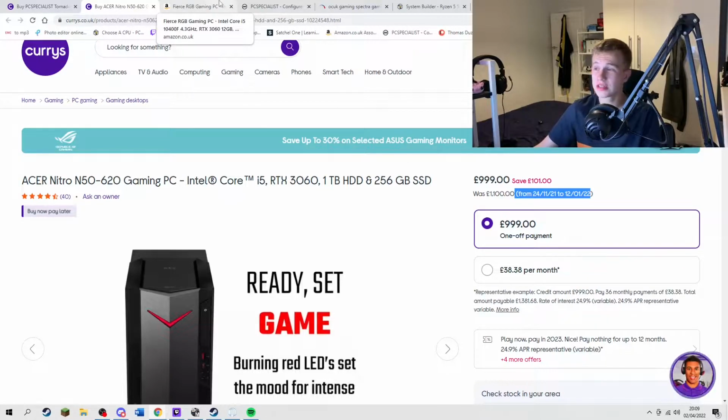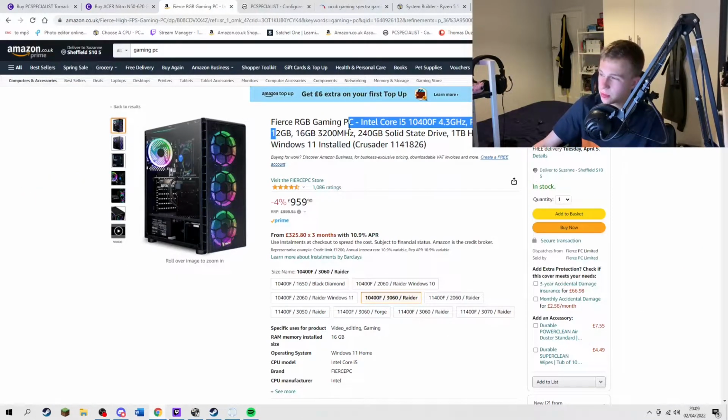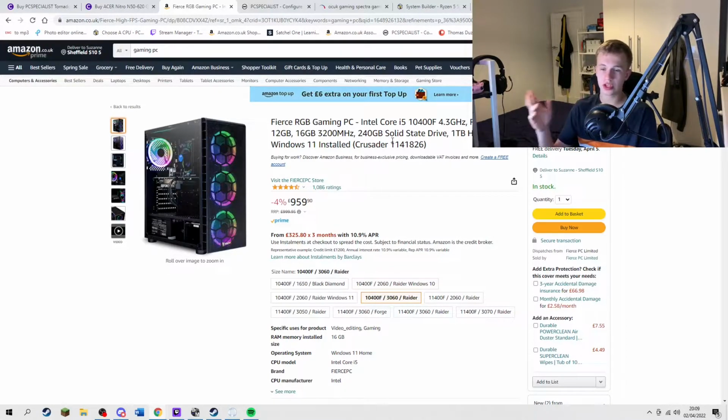Now, moving on to Amazon, the Fierce RGB gaming PC is the best option. I'm going to get rid of all the ones that are on offer because there's a lot on offer at the minute with it being Easter soon. So this is £50 off, so it should be £1,000. I'll be using that price in the rating.